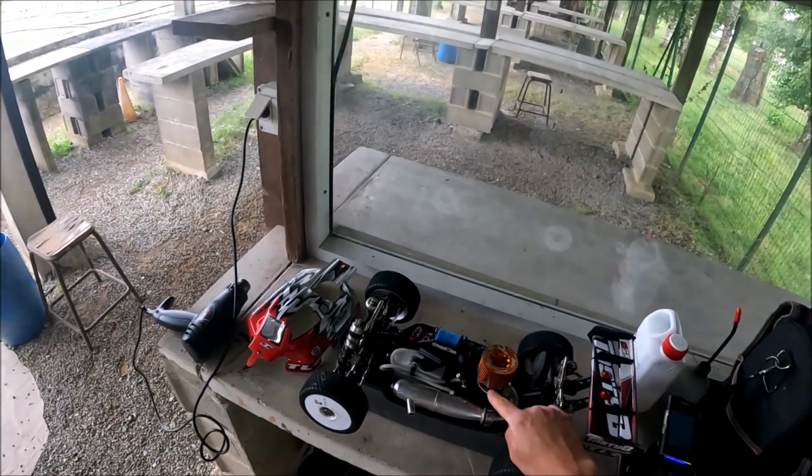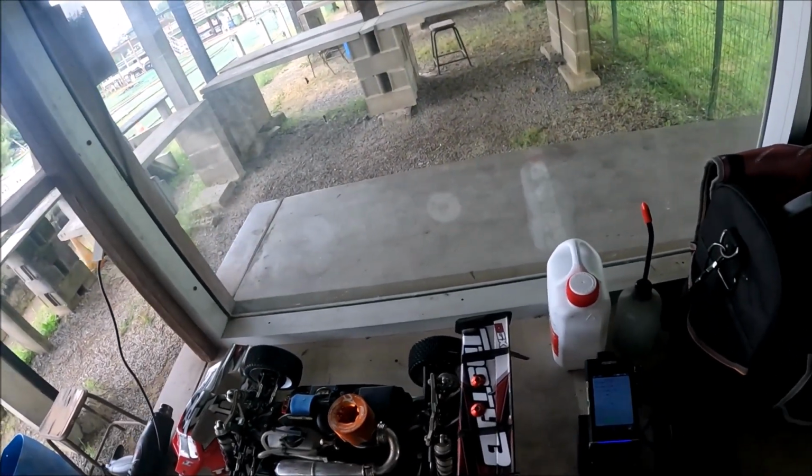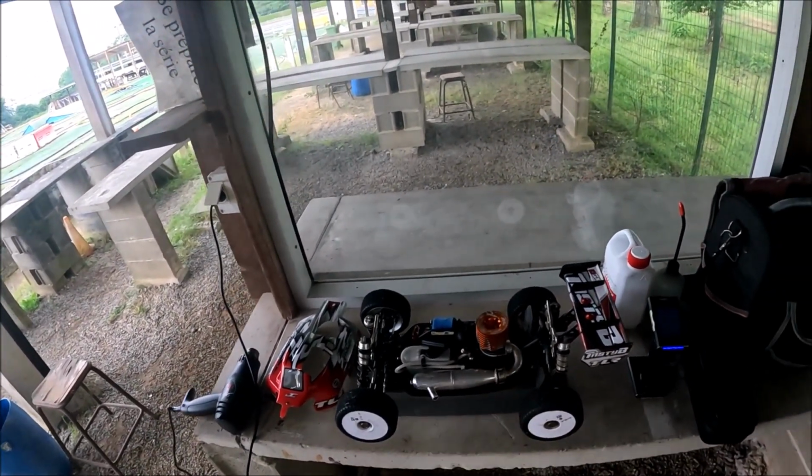The Trackstar is a 3 ports, it's a 5 ports, a very basic engine, but runs pretty good. Bottom end is not great.